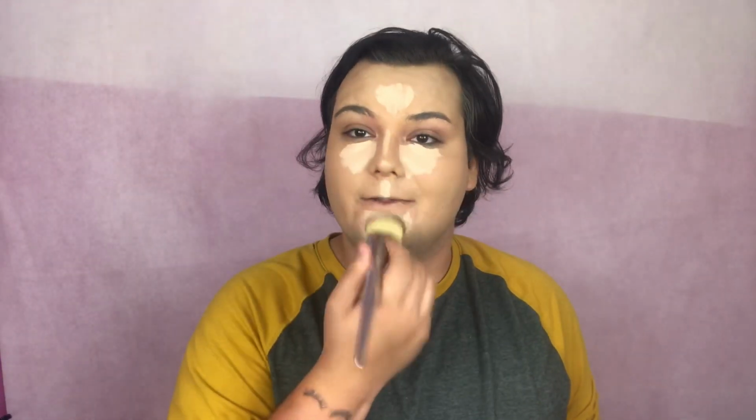So this is the e.l.f. Hydrating Concealer. I'm just gonna put the regular amount that I naturally do on. And then I'm just gonna go in with this brush again, and I'm going to blend out. This is blending my concealer out so nicely.